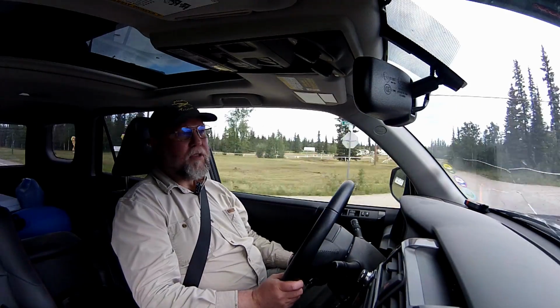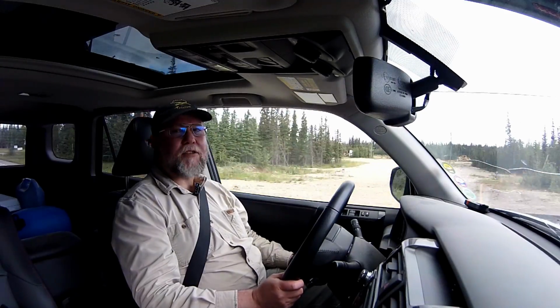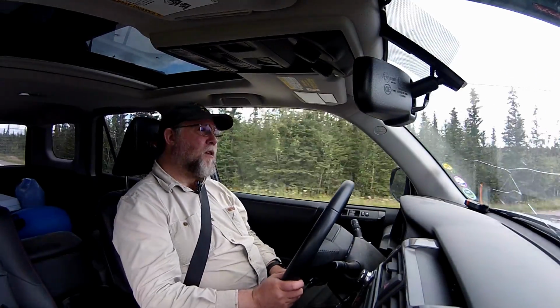Right now we're just leaving Delta Junction. I'm gonna make a quick stop at Delta Meats, pick up some snacks to go with the whiskey on this trip, and then on to Tok, where we'll probably have dinner at Fast Eddie's before heading on up the Taylor Highway to Eagle.